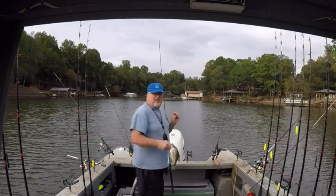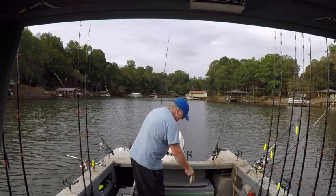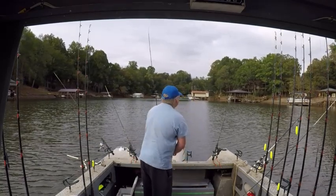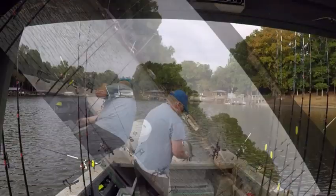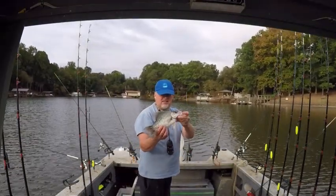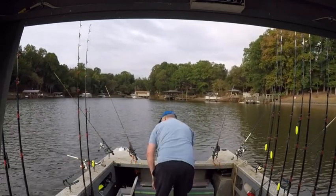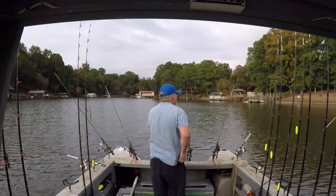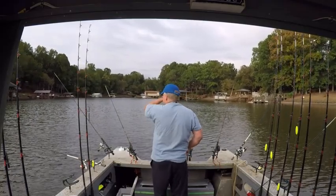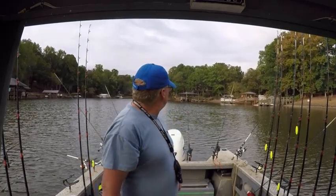About 50-50, I catch just as many on my jigs as I am on my just plain minnow. Got about 10 that size. That's plenty for a good meal. Oh yeah. It's time to get my butt to the house. We'll do one more loop and then call it a day.